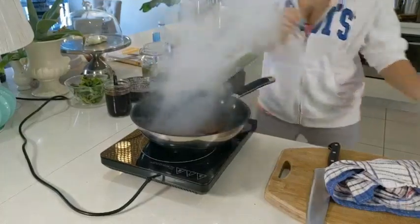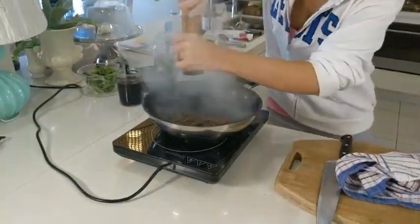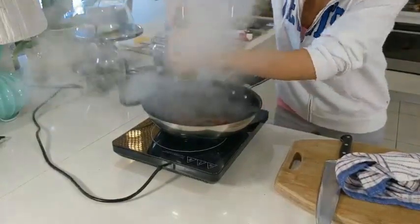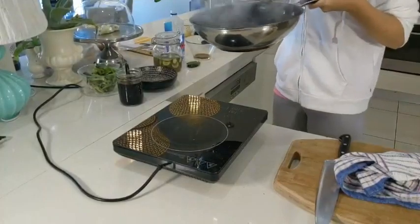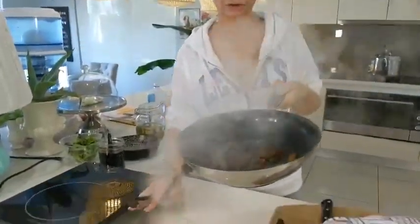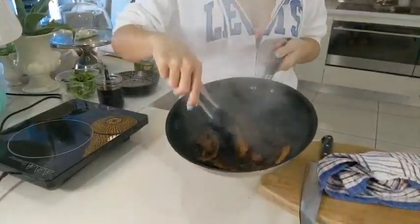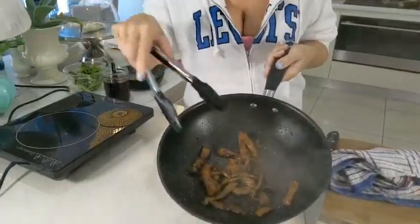Oh, I'm going to add a little bit of salt, a little bit of pepper as well. And that is done. Push them to the side. I'm going to show you guys what we've got here. Can you see? Trying to get rid of the smoke.